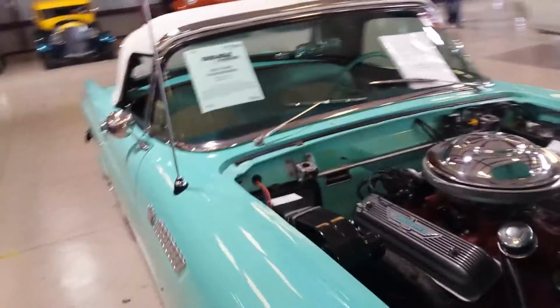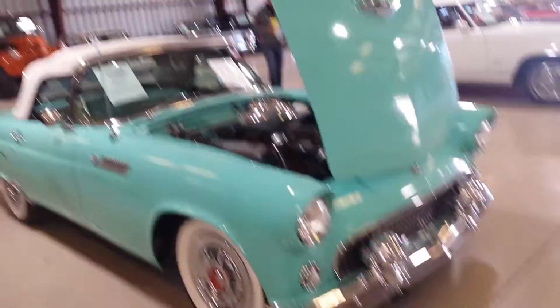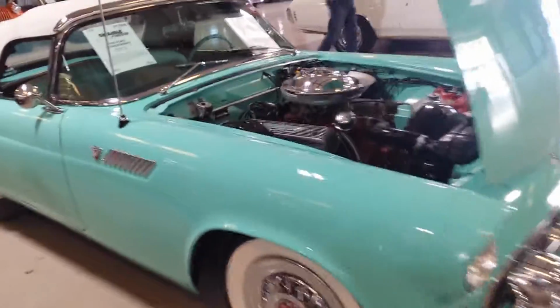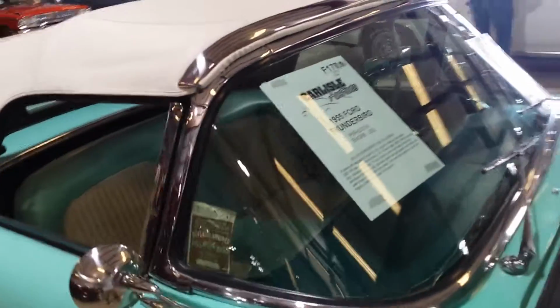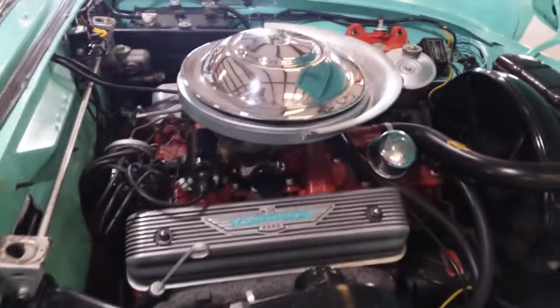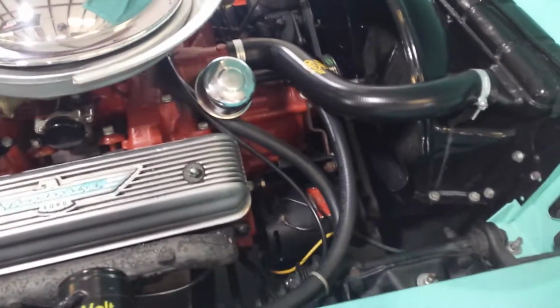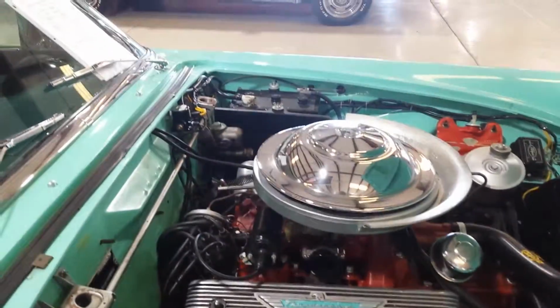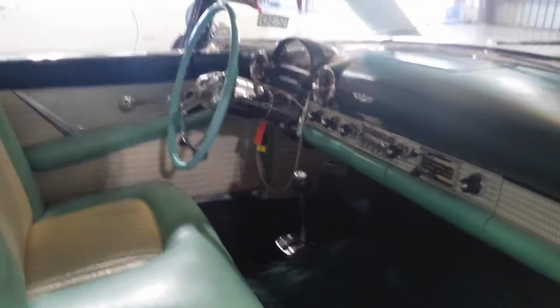All right, we have a '55 Thunderbird, a convertible, this beautiful color. I don't know what kind of green it's called, but it's nice. It's cream, like a creamy green. 292 engine in there, and it's beautiful. I mean, just look at it. Car's done nice. Generator in there. Batteries over there on the side. Blue and white interior. I mean, it's just a beautiful car.